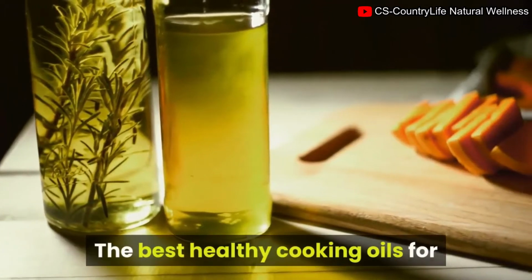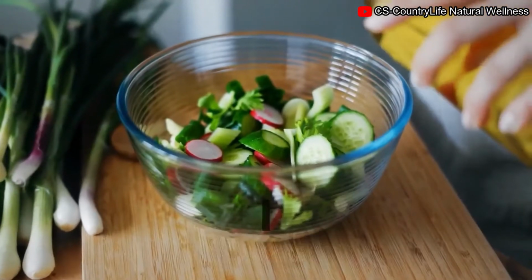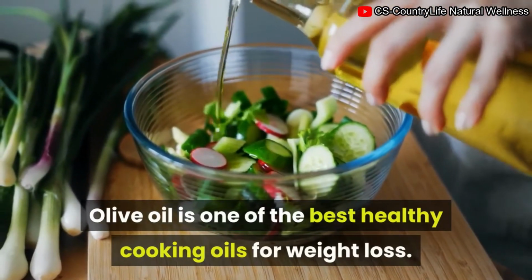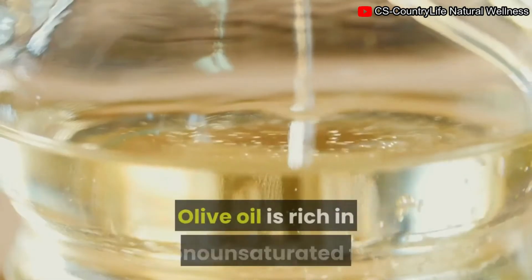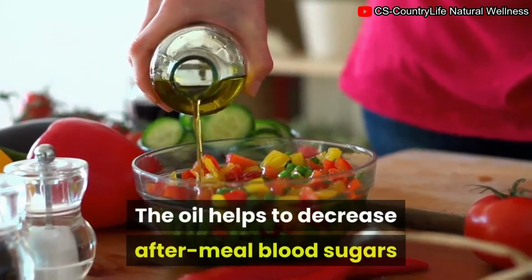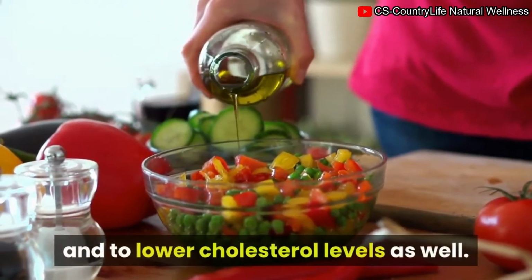The best healthy cooking oils for weight loss consist of the following. 1. Olive oil. Olive oil is one of the best healthy cooking oils for weight loss. It is one of the most popular cooking oils because of its rich nutritious value. Olive oil is rich in monounsaturated fat. The oil helps to decrease after-meal blood sugars and to lower cholesterol levels as well.